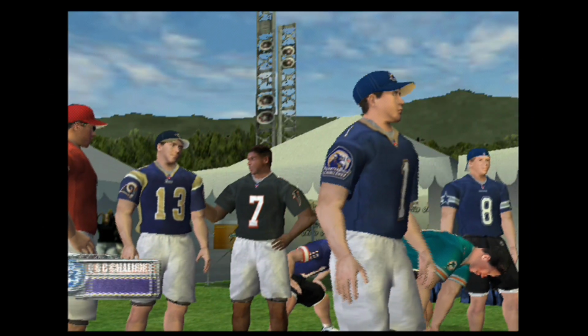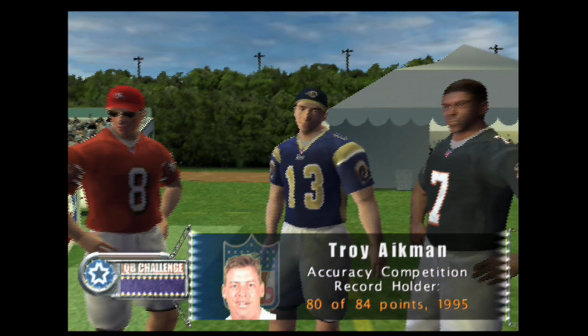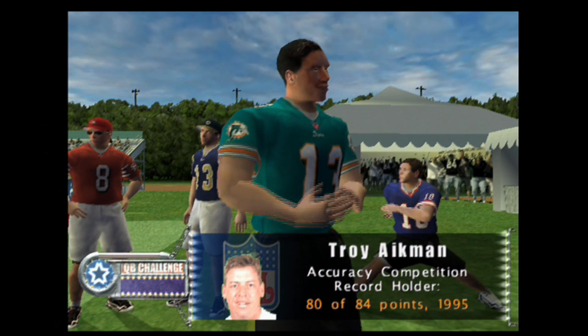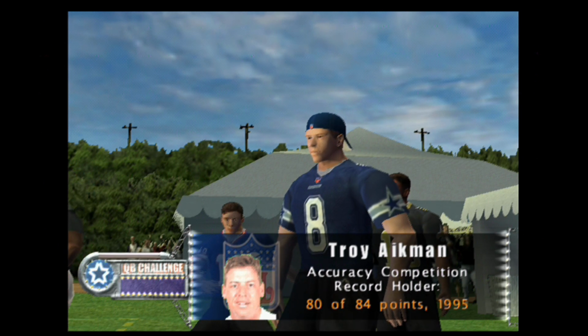And that will bring up the accuracy event. What's it going to take to win this one, Rodney? To win this event, you have to do a couple of things. One of those things is you've got to be fast. The longer you wait in between each throw, the further the target gets away from you. And the further away that target is, the harder the throw.